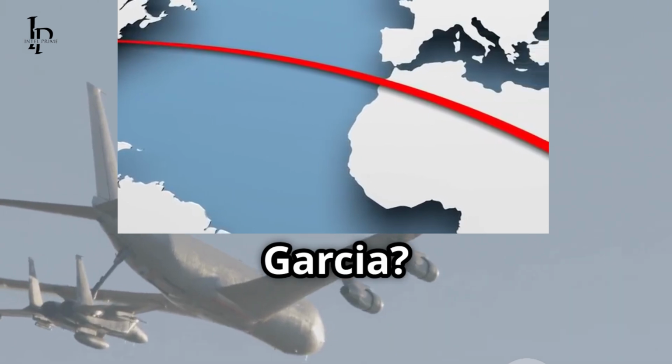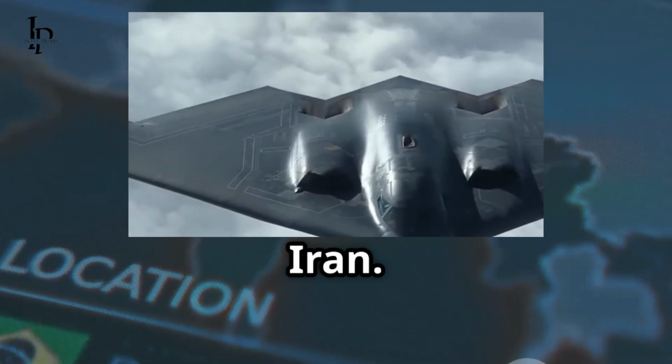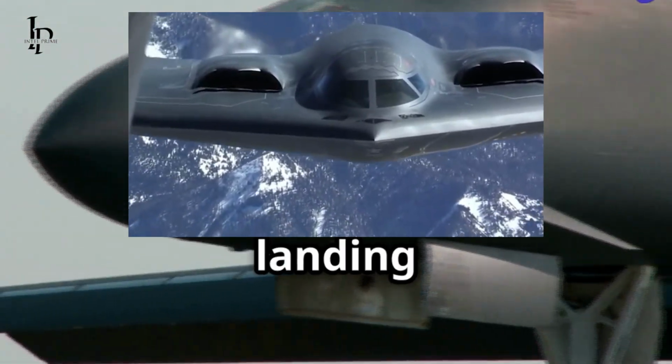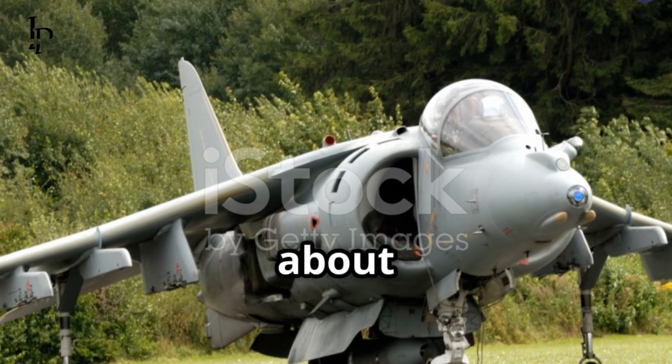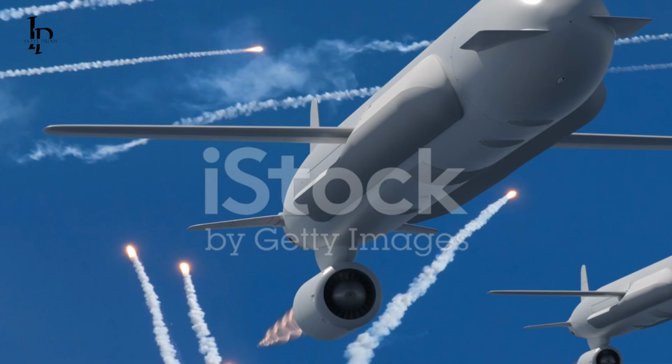Why Diego Garcia? It's remote but close enough, about 2,500 miles from Iran. The B-2s can launch, hit their targets, and return without ever landing in the hot zone, keeping them safe from retaliation. This is about deep strikes, think fortified nuclear sites or command centers.